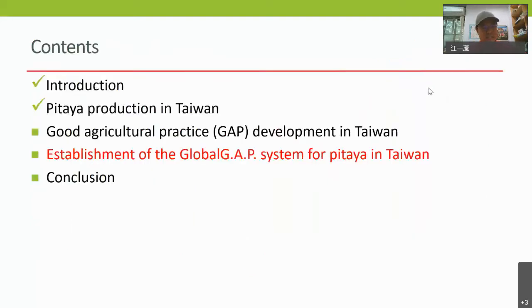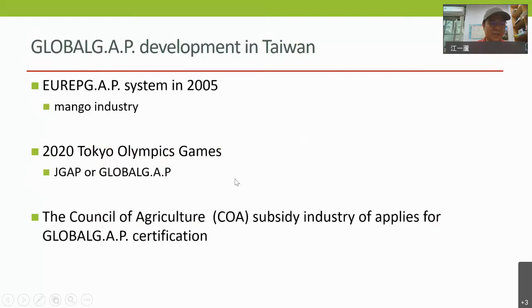And the last, the third, establishment of the GlobalGAP system for pitaya in Taiwan. In order to set up sustainable agriculture and to connect with the international market, Professor Lin Zhongxian introduced the GlobalGAP system in 2005 and first tried it in the mango industry. Although it established a good foundation but lacked market demand, it was not widely promoted to other industries until the 2020 Olympics were to be held in Japan.